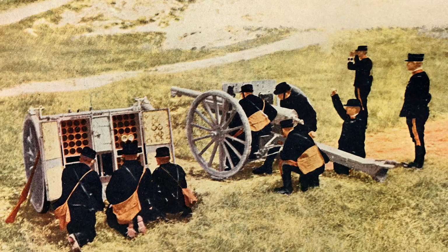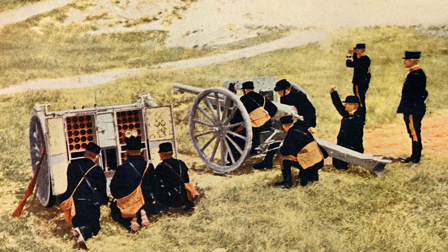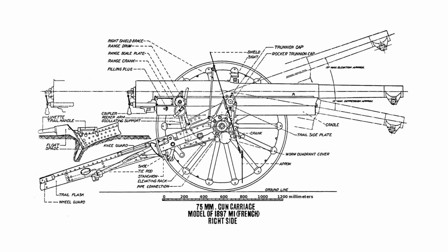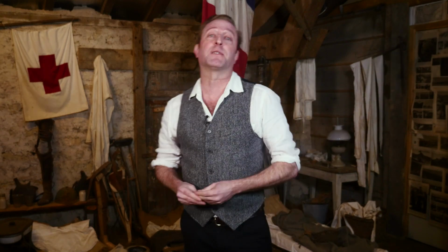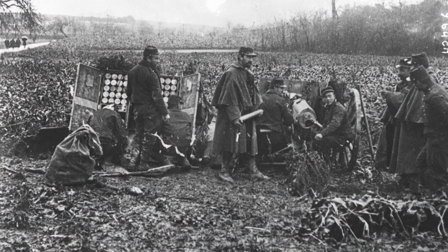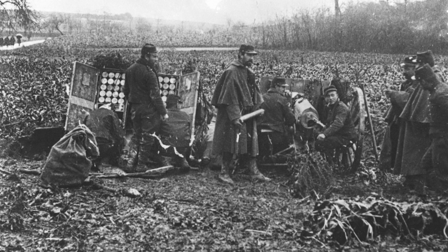To do that, it was designed to fire over a flat trajectory and could not elevate above 18 degrees, which meant it could not do plunging fire. This is important because when you also take into account the light weight of the shells, either 5.5 or 7.5 kilos, it meant that the 75s were pretty much useless against fortifications and earthworks.